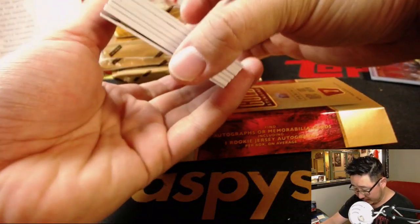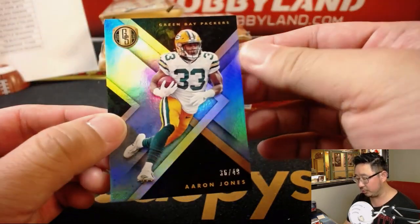Got a thicker pack here. What do we got? Got Aaron Jones to 49.